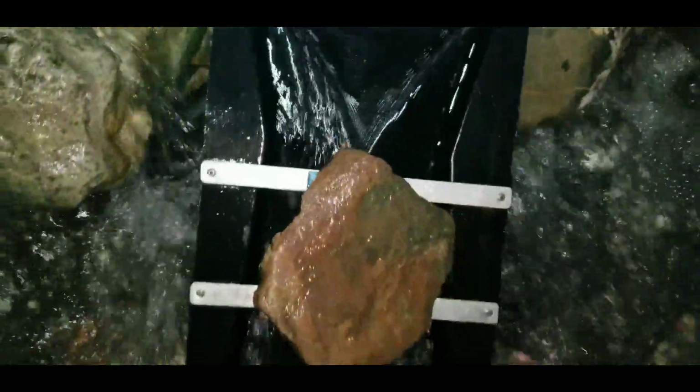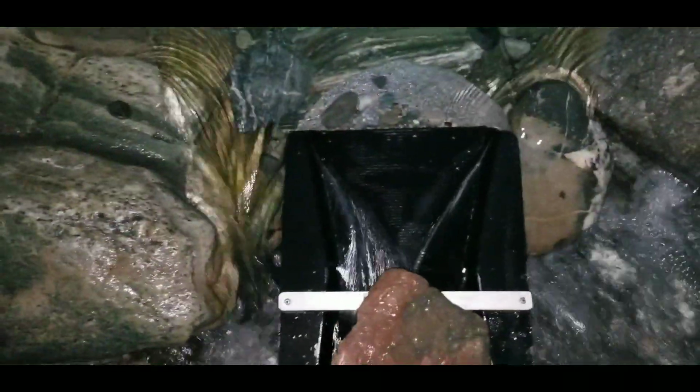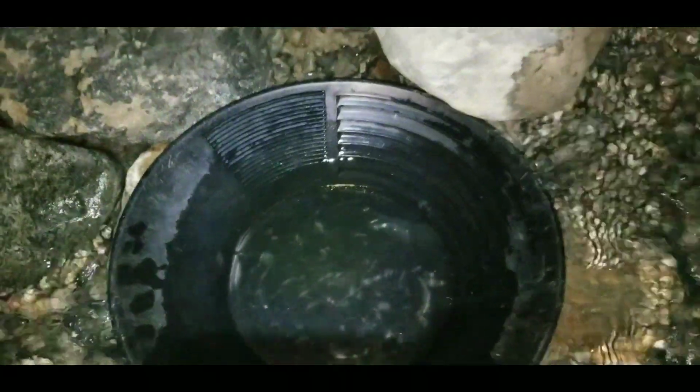Yeah, it really isn't showing. We'll see what's in the cleanup. Let's do it. Okay, here's my cleanup. Night gold. Not bad.